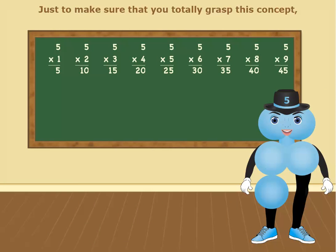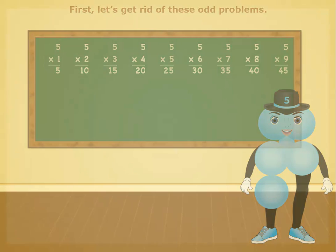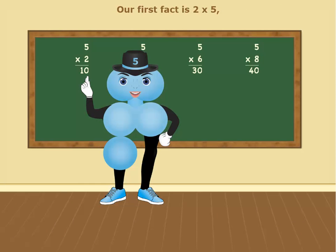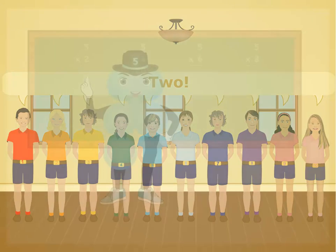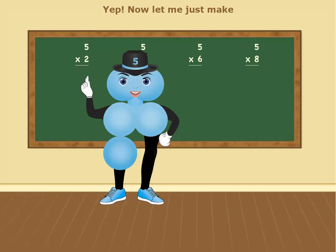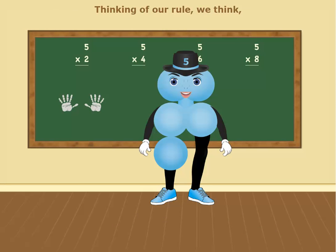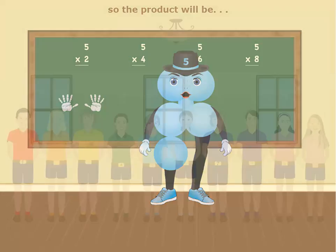Just to make sure that you totally grasp this concept, let me illustrate it for you. First, let's get rid of these odd problems. I really liked your example of hands and fingers, since we all have 2 hands with 5 fingers on each hand, so I'll use that in my illustration. Our first fact is 2 times 5, and we know that the maker of this fact is 2! Yep. Now let me make a couple of handprints up here on the board. Thinking of our rule, we think half as many 10s as there are 5s. Half of 2 is 1, so that makes 1 10. So the product will be 10!